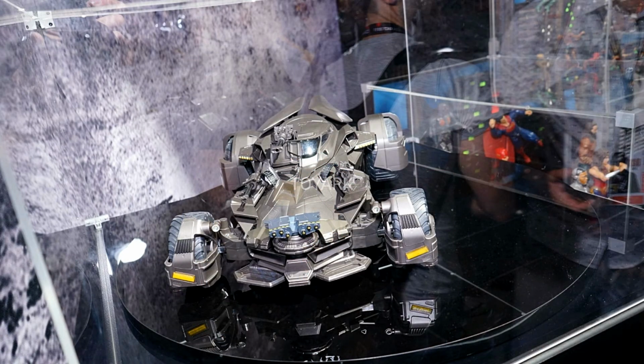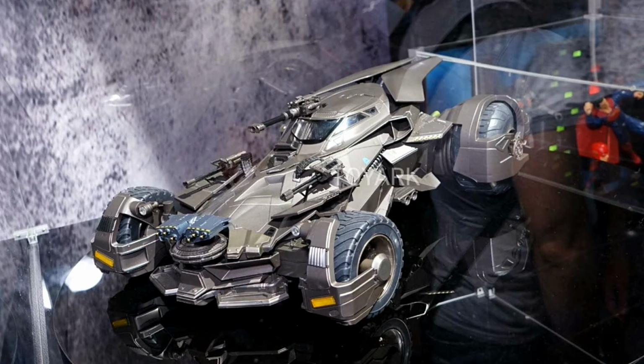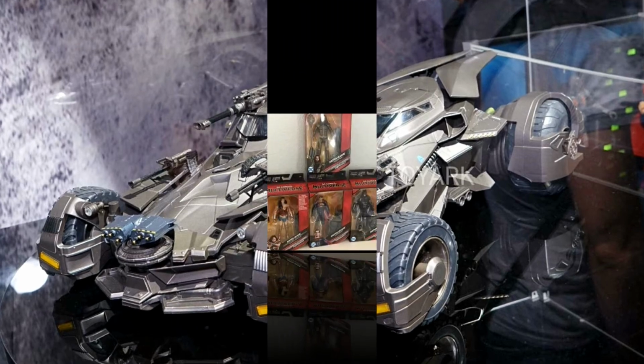Then we get to Mattel showing off their RC Batmobile again. This I really can't wait to have in hand and try out and play around with. It looks really cool, has a lot of cool features. If you watch my previous videos, even the Mattel video, they really demonstrate what this car can do. And I think it's supposed to come out this fall, just around the time for the movie.